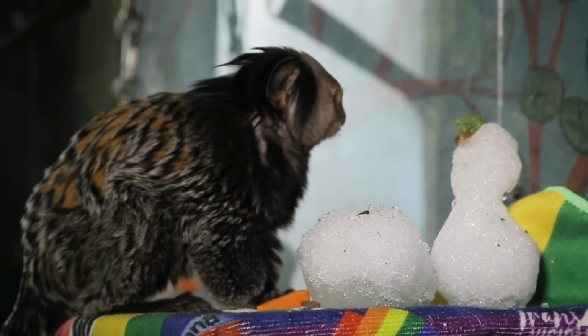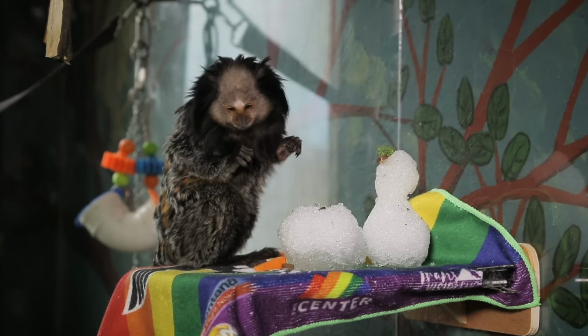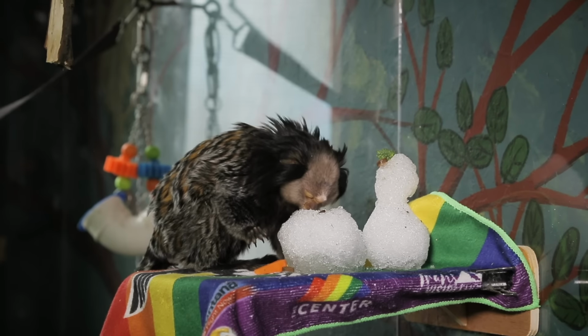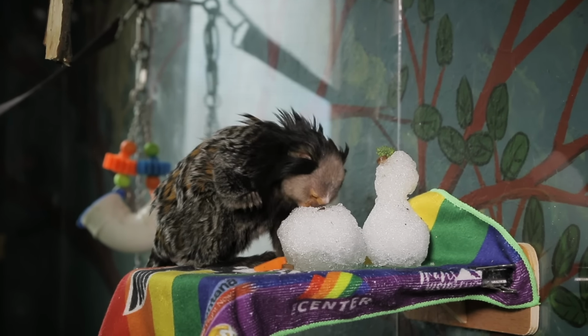So she's doing little whining noises, little high-pitched, kind of sounds like squeaks, and those are her complaining a little bit because this is probably very cold and she's not used to getting any super cold treats. So she's like, I want it, but it's really cold.